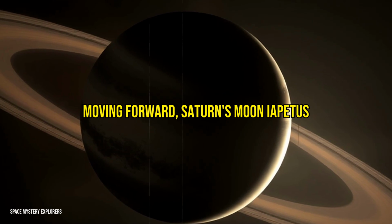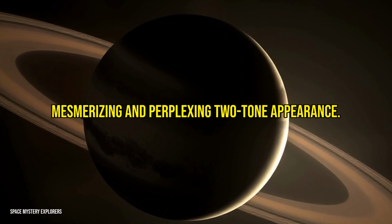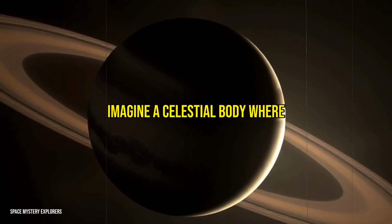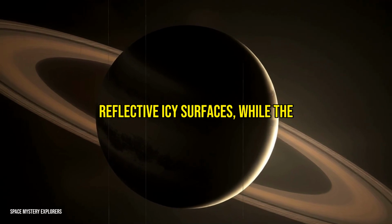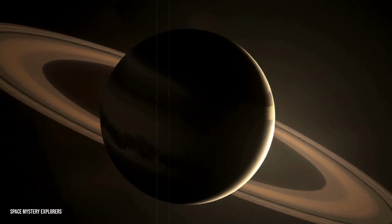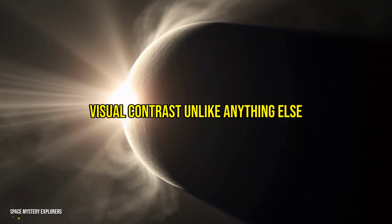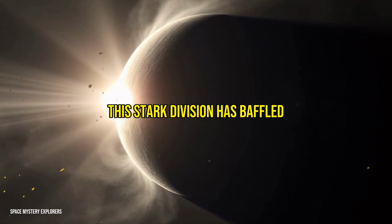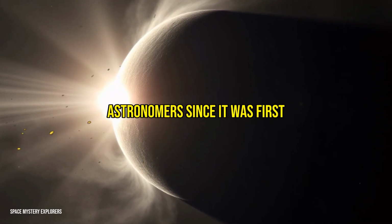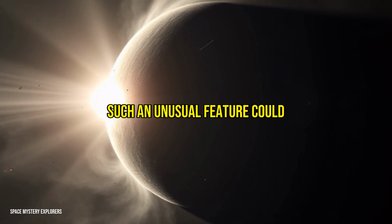Moving forward, Saturn's moon Iapetus takes center stage with its mesmerizing and perplexing two-tone appearance. Imagine a celestial body where one hemisphere gleams brightly with reflective icy surfaces, while the other is cloaked in a dark, coal-like material, creating a visual contrast unlike anything else in the solar system. This stark division has baffled astronomers since it was first observed, raising questions about how such an unusual feature could come to exist.